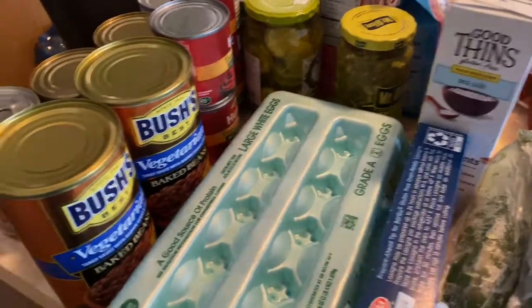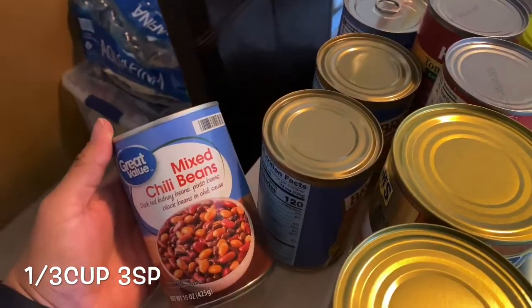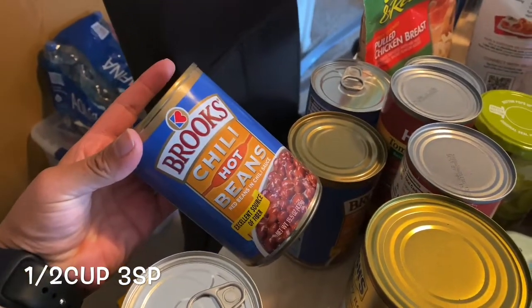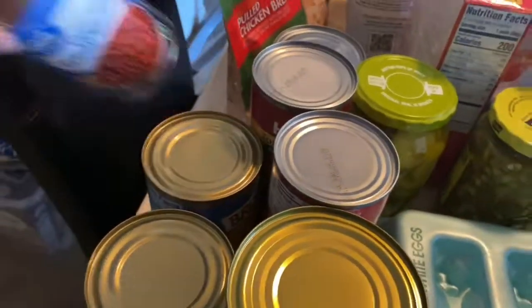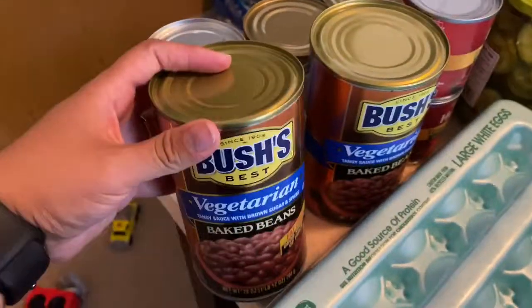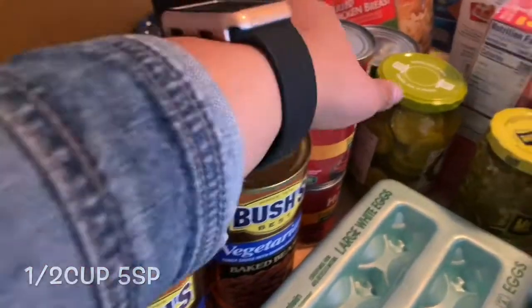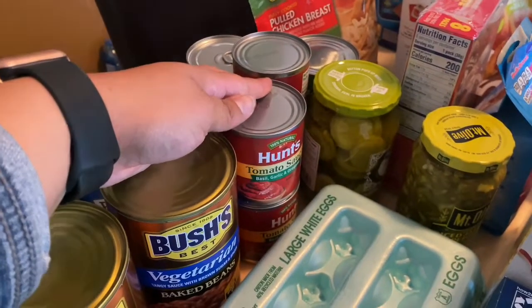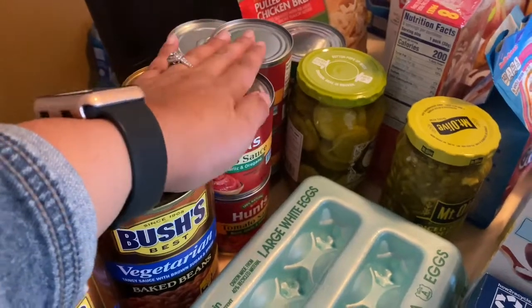this quick little Walmart grocery haul. I have this mixed chili beans, 2 of these Brooks hot chili beans, some light red kidney beans, of course our vegetarian baked beans, some of these Hunt's tomato sauce, the basil, garlic, and oregano. I love these. I bought 4 of these.